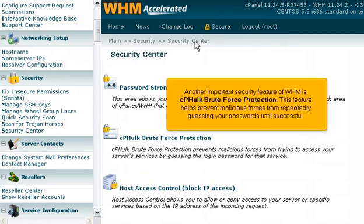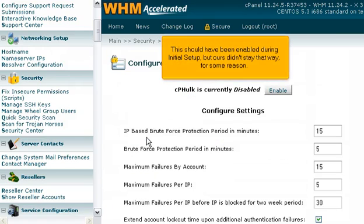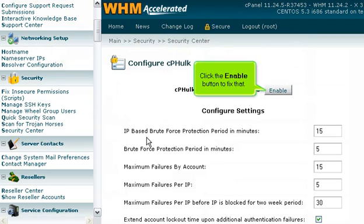Another important security feature of WHM is CP Hulk Brute Force Protection. This feature helps prevent malicious forces from repeatedly guessing your passwords until successful. Click here. This should have been enabled during initial setup, but ours didn't stay that way for some reason. Click the Enable button to fix that.